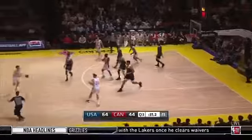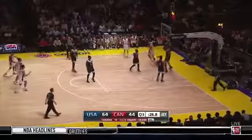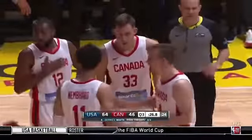Can't complete it. Slow pass almost dissected Wiltshire and Nembhard. They clean it up. Here's Wiltshire with a reverse finish. That was nice, and he drew a foul in the process. Well, he has shown that he can put it on the floor against bigger opponents, as we spoke about in the first half. They have to close him out so hard.